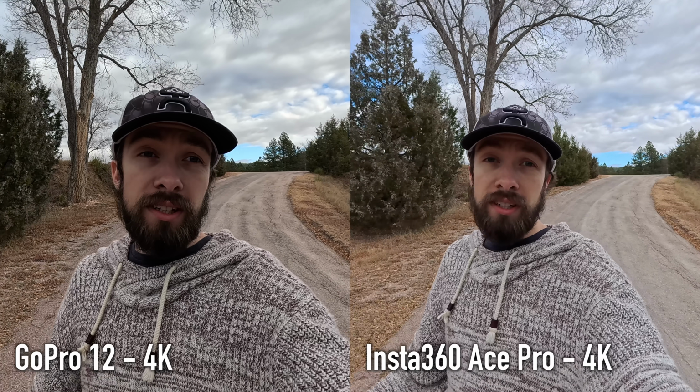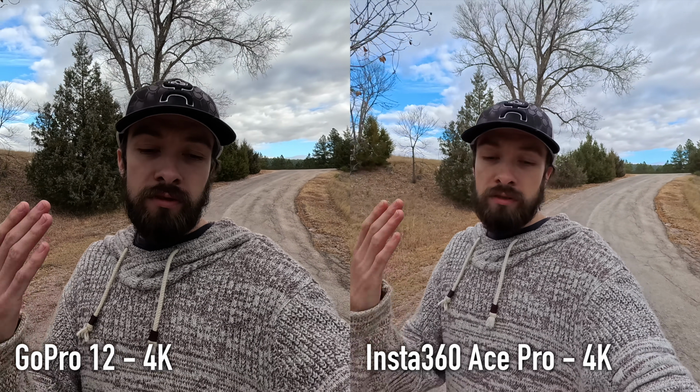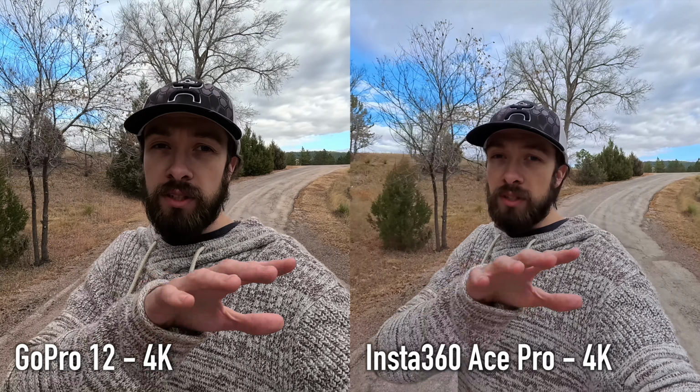The audio from both of these cameras sounds pretty identical to me. Right now you're listening to the audio from the GoPro Hero 12. And now switching over, this is the audio from the Insta360 Ace Pro. Under optimal conditions, they both sound really good. However, if you're serious about vlogging with one of these cameras, there are external microphone options for both.